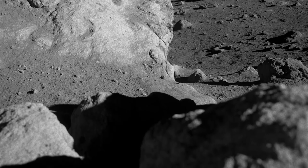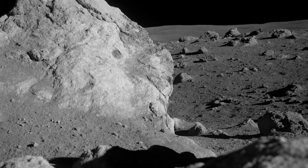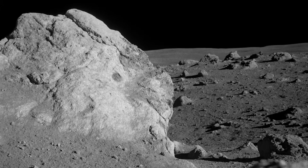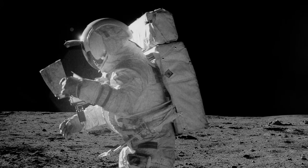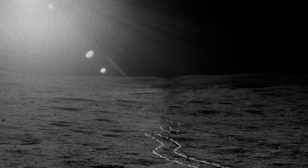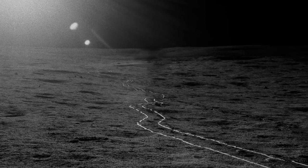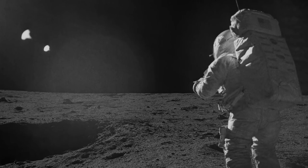Orientation is difficult. In almost 4.5 hours, the astronauts only travel about 3 kilometers. They deviate from their route and lose valuable time. Their oxygen consumption is higher than planned. The astronauts are sweating profusely because they have to drag the heavy MET through the deep moon dust. They are running out of time.